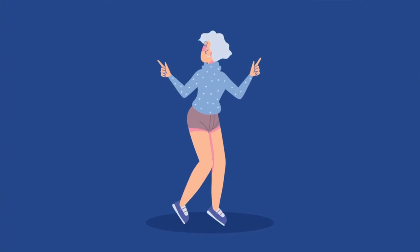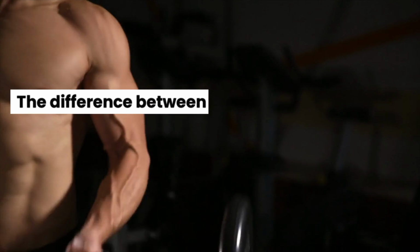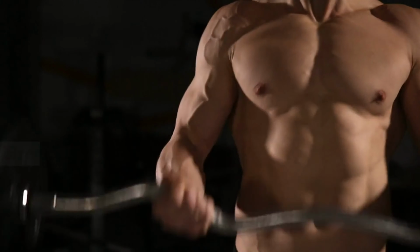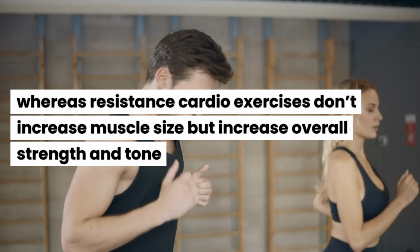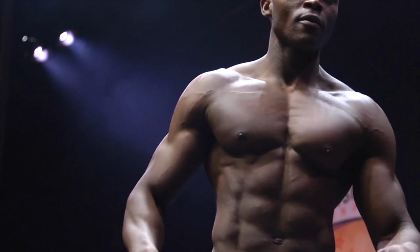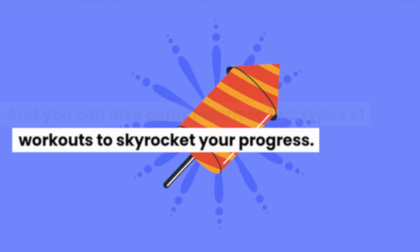So there you have it, 2 neat types of workouts to gain weight. The difference between them is that hypertrophy exercises increase your muscle size, whereas resistance cardio exercises don't increase muscle size but increase overall strength and tone. By tone, I mean you'll look leaner and more muscular without necessarily having huge muscle gain. And you can also combine these two types of workouts to skyrocket your progress.